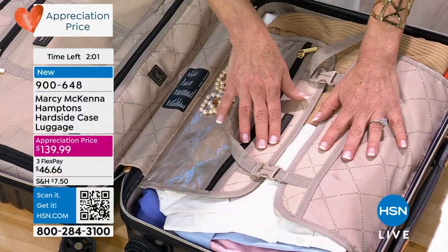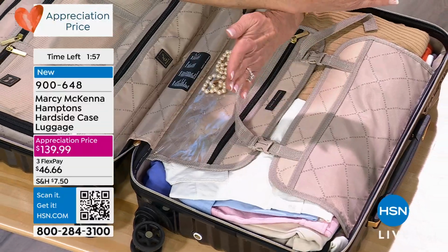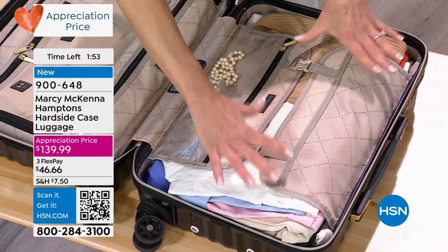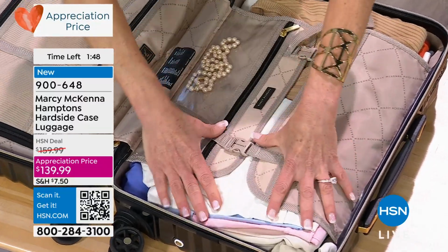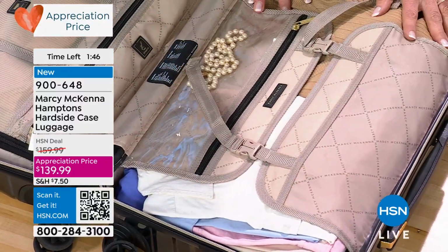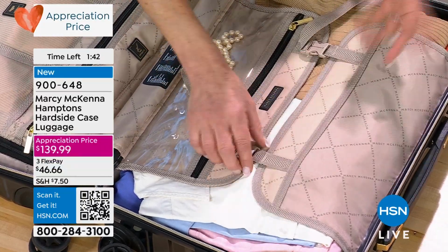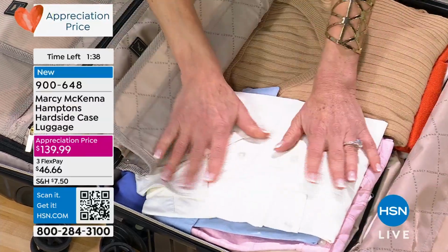These panels, to me, this is my second favorite. These are compression panels. We're all used to those crisscross elastics that don't do anything to compress. These actually compress all the contents down. You're just pulling these adjustable straps so you can fit so much more inside. It also keeps everything nice and secure so that when you get to your destination, things are wrinkle-free and they're ready to wear.